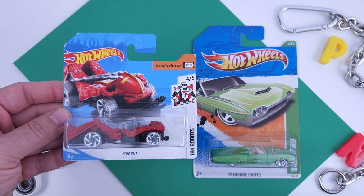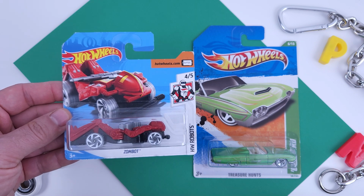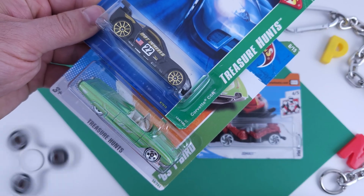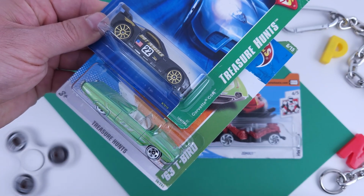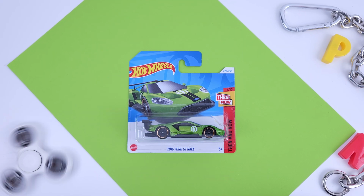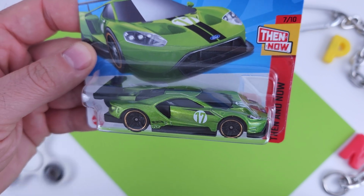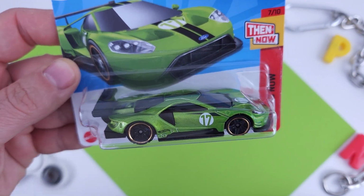Extra with them came this fantasy Zombot, not one that I like, but one that I need for completion. The Corvette is definitely the highlight of the pack, and I still miss the green stripe the treasure hunt series used to have on the cards. I love the Ford GT in almost all the variations, and this GT race is definitely an eye-catcher for me, one that I enjoy in this new color variation.